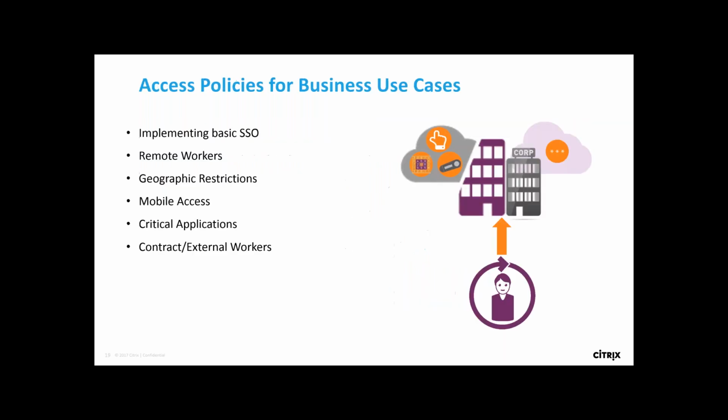So you really get to start to look at and tailor these access policies based on your business use cases. So you can set different authentication methods depending on where the user is coming from. If they're inside the environment, you can still use the AD password, but if they're coming in from outside, they use a multi-factor authentication method. You can have different policies for groups of users. You can have different policies for sensitive applications.